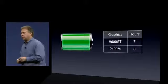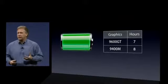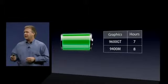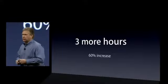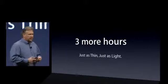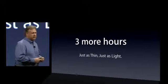Incredible battery life. If you're using the discrete graphics, you can get up to 7 hours. And if you're using the integrated graphics, you can get up to 8 hours now on a single charge when you're using our new 17-inch MacBook Pro. That's 3 hours longer than the previous 17-inch MacBook Pro, a 60% increase in battery life. That's simply remarkable. And they did it keeping it just as thin and just as light.